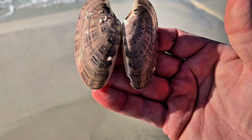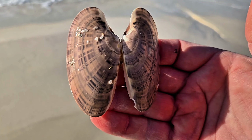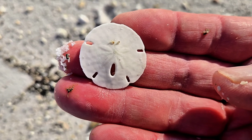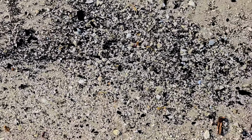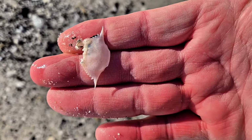Alright, I gotta stand up. Now I said I love sand dollars, but I'm not gonna pass up a paired sunray Venus. Oh, and there's a sand dollar right there. Let's see if there's anything in this tidal pool. All I see is a little speckled crab. I don't see any keyholes.